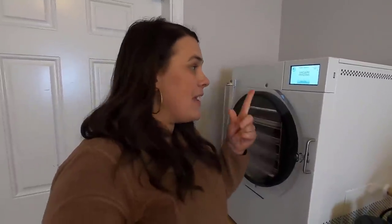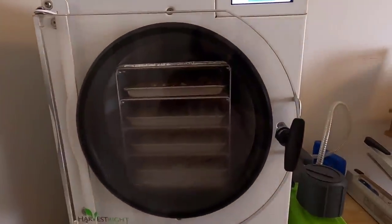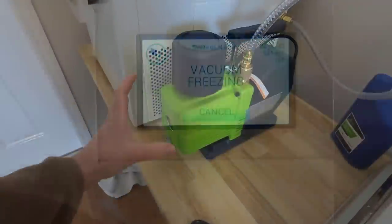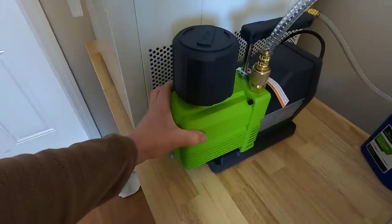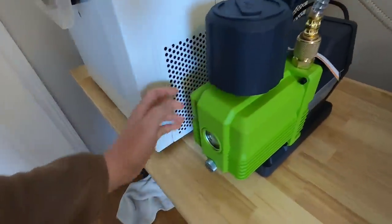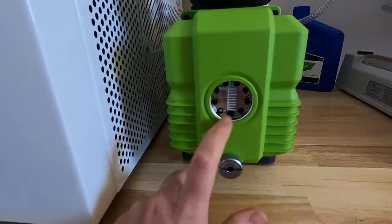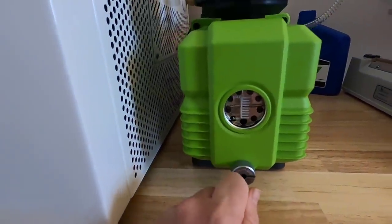Okay, friends, we are at 3 hours and 6 minutes. I'm not sure when it changed over, but we are now in vacuum freezing mode, step two. I'll see how long this mode takes. I'm just checking on it periodically throughout the day. The vacuum freezing mode is when this pump starts to come into play. It gets pretty warm, and you just want to make sure that you have enough oil in it. It's still sitting really good between the min and max line.